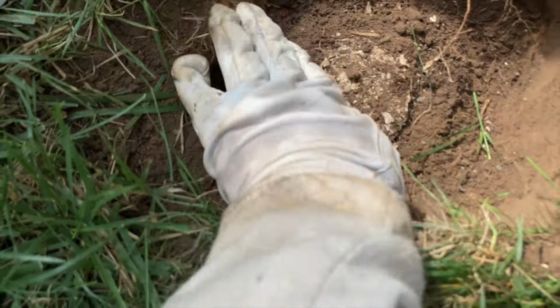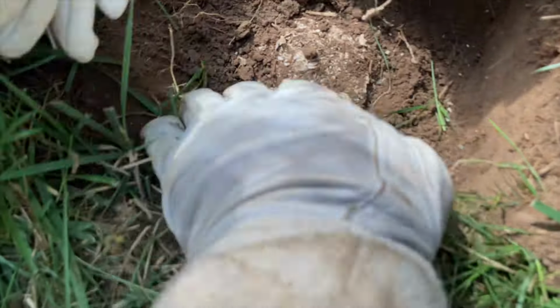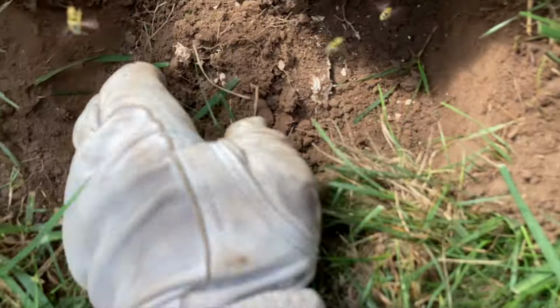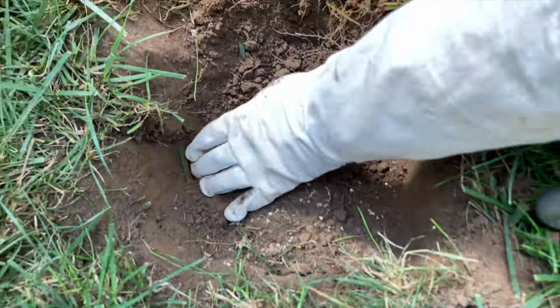Take a little bit more here, please. And let's see what we got on this side. Coming right around. Good, try to remove some of this stuff here. Expose more of that side. There you go. Great.